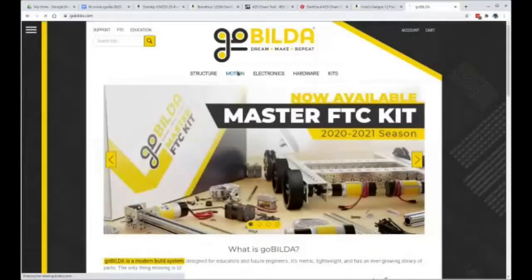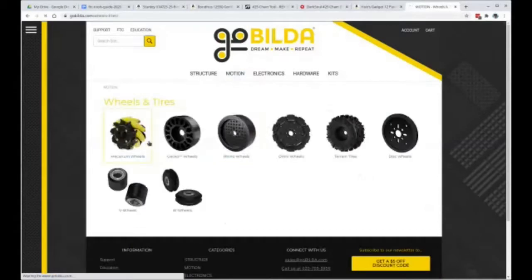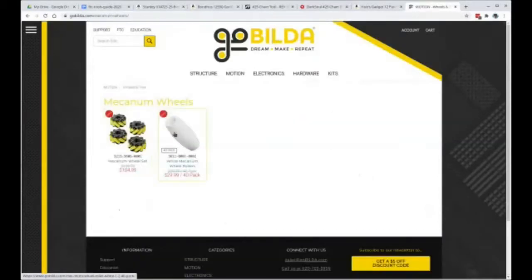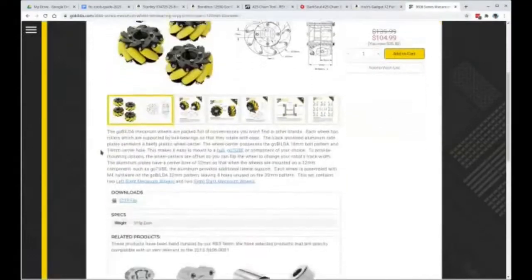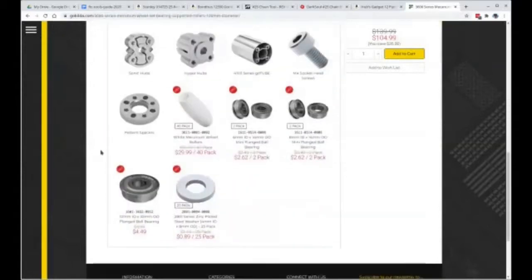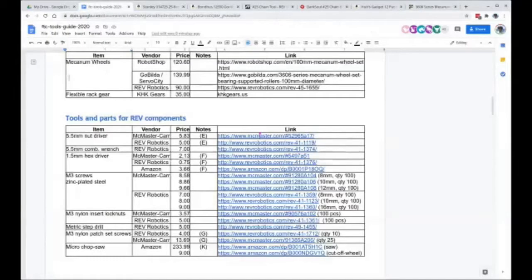So GoBuilda, motion, wheels and tires, Mecanum wheels. Oh, you can get white rollers. And you can get the standard yellow rollers. But my team would want blue, but we might. Oh, you dyed them orange. I may get some white rollers and see if we can dye them blue. The only thing I'd be concerned about is if that affects their traction at all, if you dye them or do anything like that.